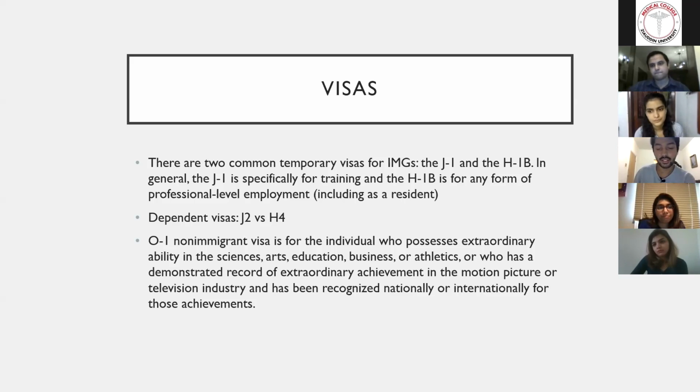In a J1, your dependents, so if you have children under the age of 21 or your spouse, they get a J2 visa, and you can work using a J2 visa. But I think with an H1B, you get an H4. I'm not sure if your dependent can work, but I think Banin will be able to answer that.